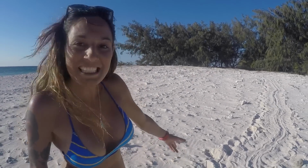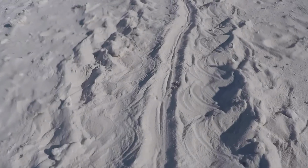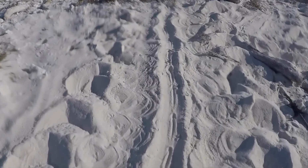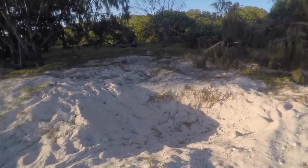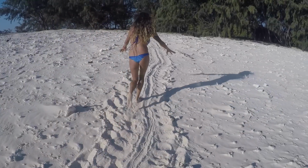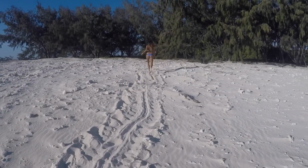Here we have some freshly dug turtle tracks. Lady Musgrave Island is a breeding ground for green sea turtles and also endangered loggerhead turtles. Nesting occurs at night time, and as the sun starts to set, you can see lots of big mama turtles waiting in the shallows, ready to come ashore and lay. This happens late November to January, and the hatchlings emerge from January to late March.